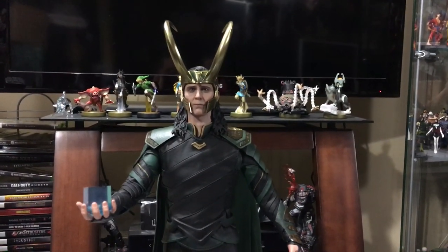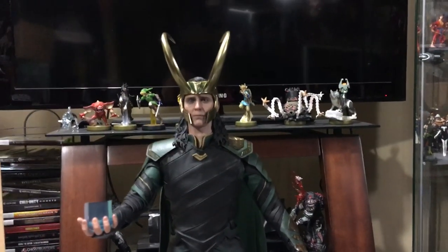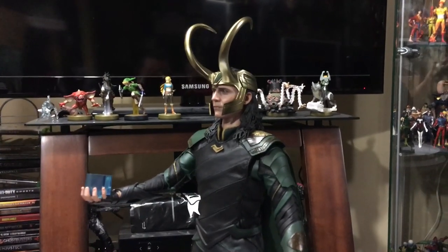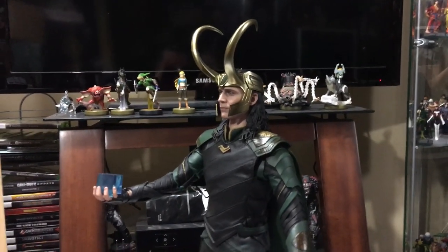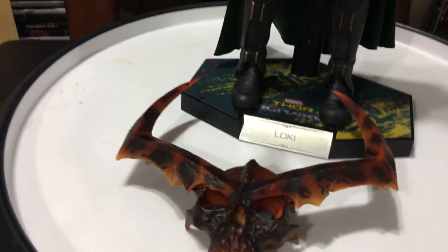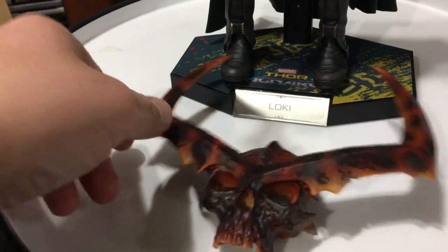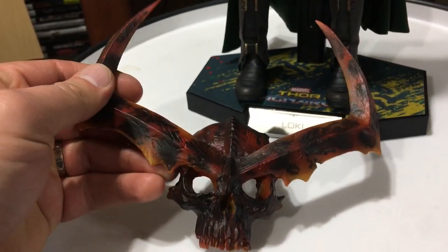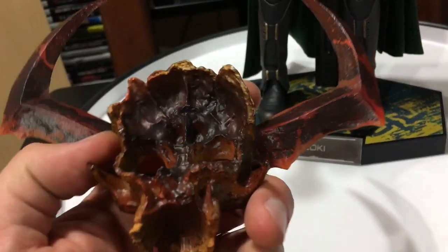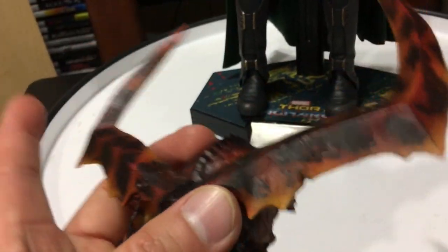Okay, so I have Loki, the character played by Tom Hiddleston, the actor who plays Loki. I have him wearing the horns. He comes with the fire guy. Yep, that's Surtur, or whatever his name is. There's his crown that he ceases to live once Thor knocks it off. Yep, he glows up his eyes. It doesn't actually glow in the dark, but it looks really cool, the flame effect.